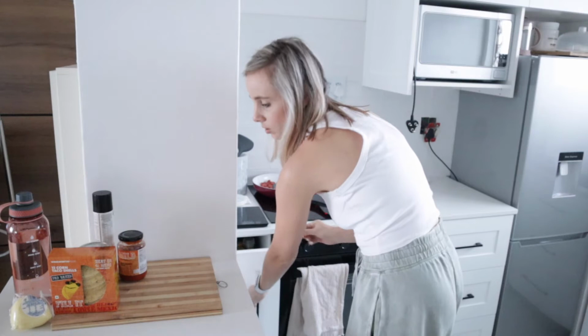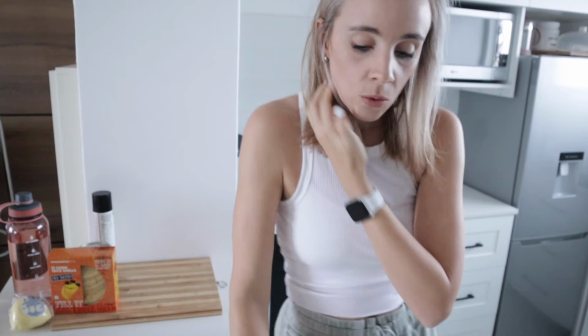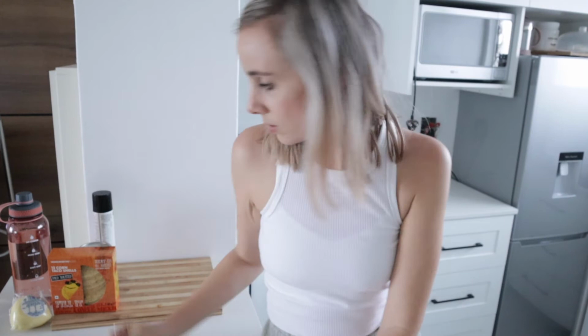The salsa, we can just dish with a spoon. Okay. It's not done yet. But what I also really feel like making, and technically I can make it now, because what else am I going to do while we wait? So I want to make chia pudding.